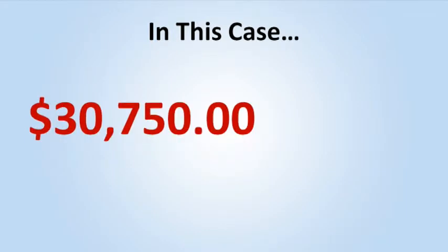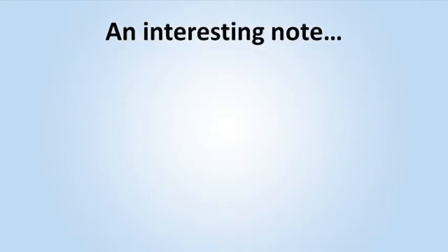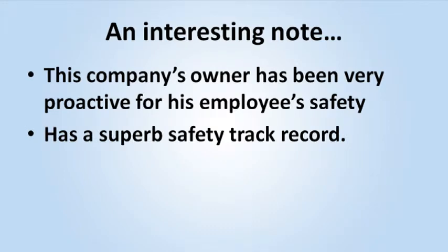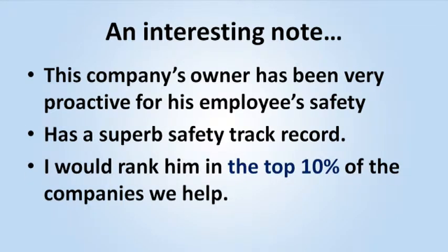Now, in this particular case, OSHA fined the business $30,750 for a total of 35 violations. If that was my business, I would have to hand over the keys. And by the way, you will find it interesting to note that this company's owner has been very proactive for his employees' safety over the years and has a superb safety track record. Also, I would rank him in the top 10% of the companies we help. You will have to judge how you think you would come out on a similar surprise OSHA visit yourself.